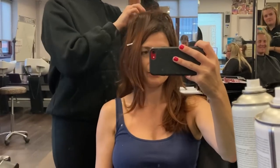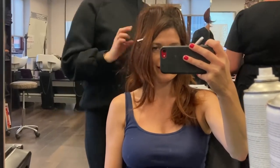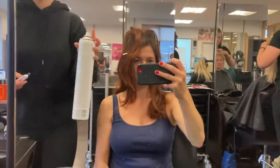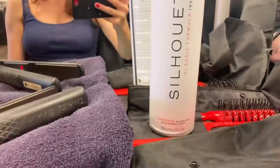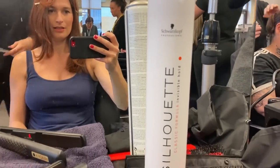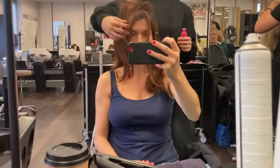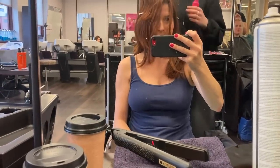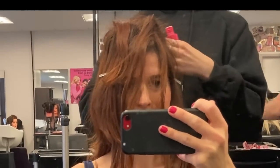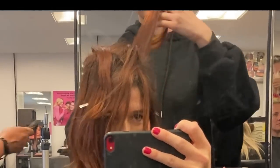So what are we doing now, Holly? So I'm assuming my hair is going to be... Part. We're using Silhouette Hairspray. Schwarzkopf. I don't know if I've pronounced that right. It's looking good. It's alright. Can you get in there? Get us a bit in. Is it going how you want so far? Yeah.